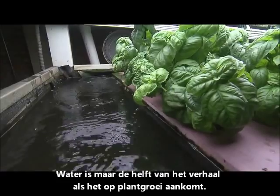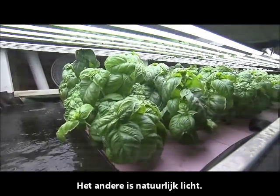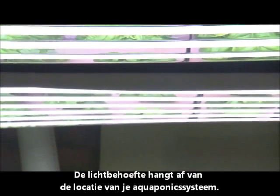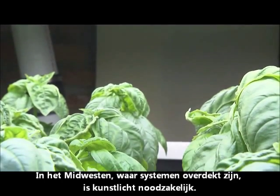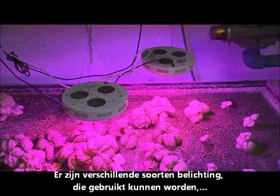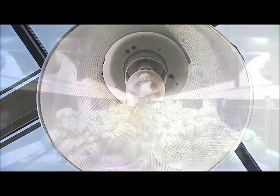Water is only half the equation when it comes to plant growth. The other, of course, is light. Your lighting needs will depend on the location of your aquaponic system. In the Midwest, where systems are indoors, artificial lights will be necessary. There are several types of lights that can be used depending on the budget and application.